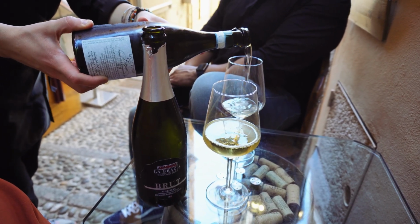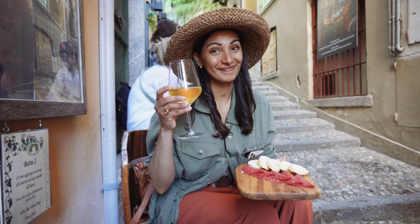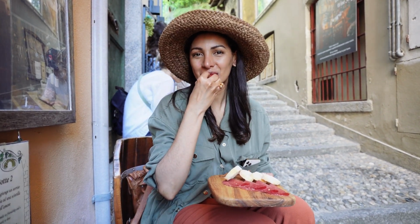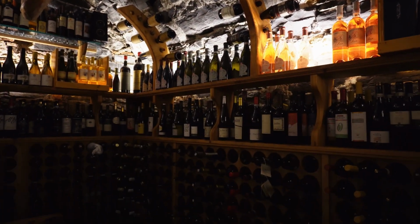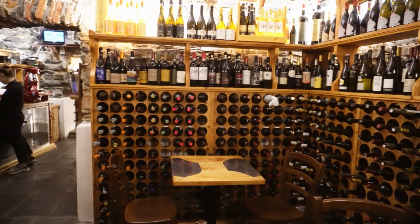We tried a few wines and even got some complimentary bites. But where this wine shop shines is in its interiors. If you decide to sit at a table inside, you'll be eating and drinking inside the wine cellar. Now, I thought that was so cool. Half a day is more than enough time to visit Bellagio.